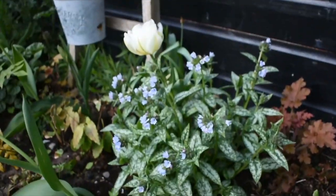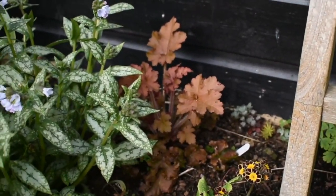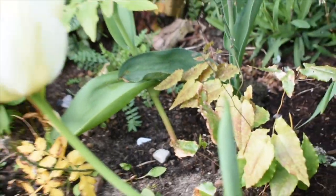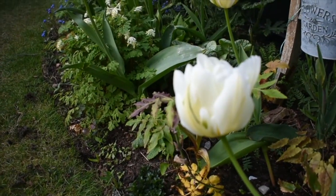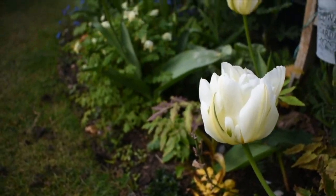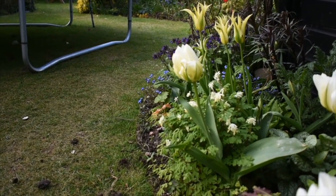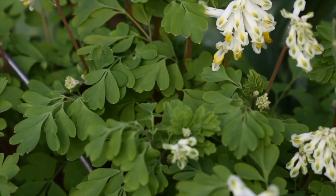saxifrage, and then this beautiful plant with blue flowers is Pulmonaria Opal, and a heuchera. I got the label beside it, Orange Berry. This here just coming into flower is Epimedium Amber Queen, and these amazing exotic Imperial tulips. They've been flowering for a few weeks now. And then the other one, the green one, is called Green Dance. Very pretty tulips. I've got a lovely yellow Corydalis here, Corydalis lutea, I think it's called.